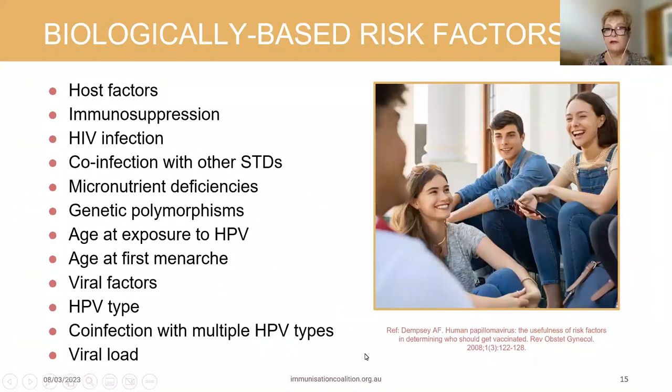So biologically, there are some risk factors that we could look at. And the high prevalence of HPV among HIV-infected women is thought to be due to the compromised immune system caused by the HIV infection. And this enables the HPV viral genome to be persistent, and therefore increases the probability that they will have multiple HPVs, resulting in higher risks for progression to cervical neoplasia, which in turn might progress to cervical cancer.